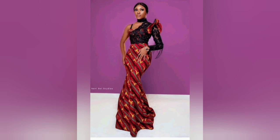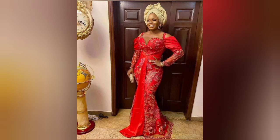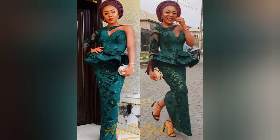Guys, look at this Ankara gown. Two different sleeves. The print itself is beautiful, the neck, even this particular one. So this particular video is well loaded with both Ankara and Asoebi styles. Beautiful styles for bridesmaid, beautiful styles for wedding as a wedding guest, gorgeous styles for owanbe party.